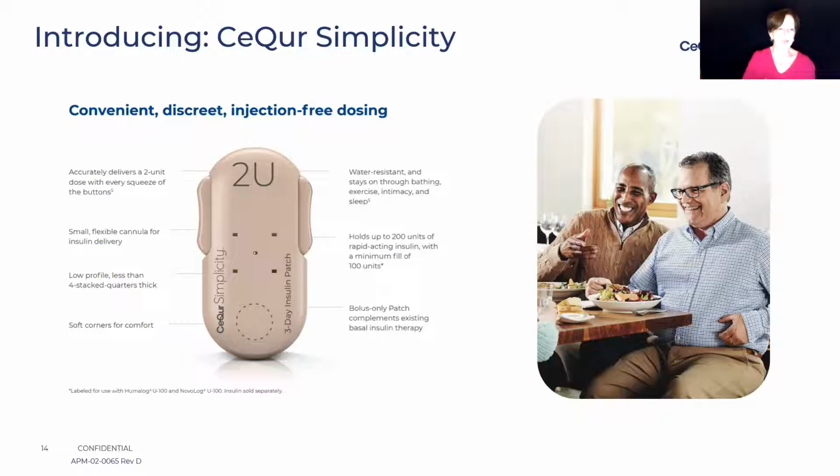So after it's placed on the patient, all they have to do is squeeze the 2 together, and they do have to squeeze both so they can't inadvertently take an injection. They squeeze those 2 together, they get 2 units of insulin, and they squeeze it again for 2 more units. Small, flexible cannula. It's designed for comfort. The bottom is rounded for comfort against the skin, water resistant, and it holds up to 200 units. The least you can put in it is 100 units for fill, but the maximum is 200 units. It's only designed for bolus, so your mealtime insulin.